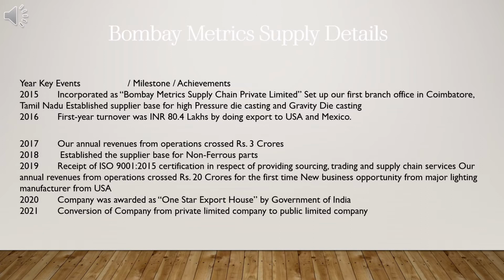That is really worth noting, because this company is really great. In the shortest span, if you really want to do something great, then you need the right management and everything. Since 2019, they got ISO 9001 certification for sourcing, trading, and supply services. Their annual revenue operations across 20 crores, with first-time new business opportunity from major lighting manufacturers from USA.